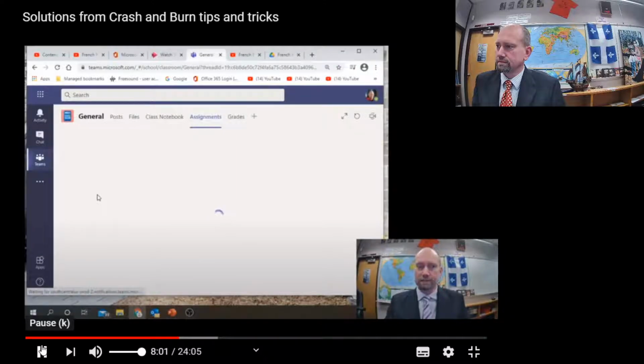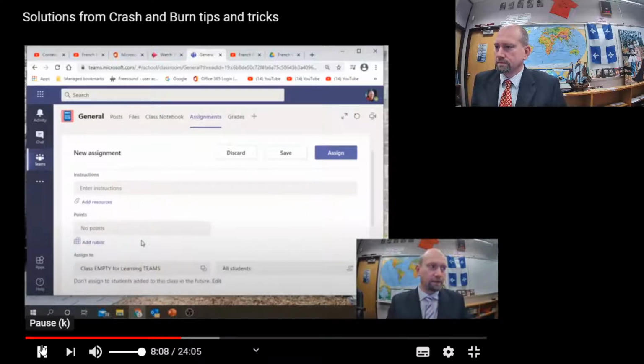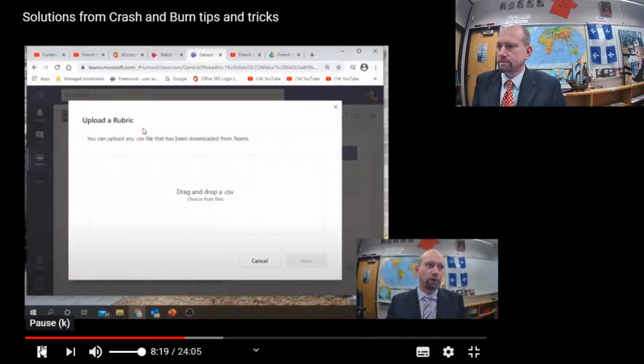We'll go to assignment. And now we're going to go to the title. Here's where you add your Microsoft Word document or PowerPoint, whatever the assignment instructions are, right there. But here's where you would add a rubric, and I would click there. Then you're going to go here and upload rubric from where you put it. Then you're going to choose files.